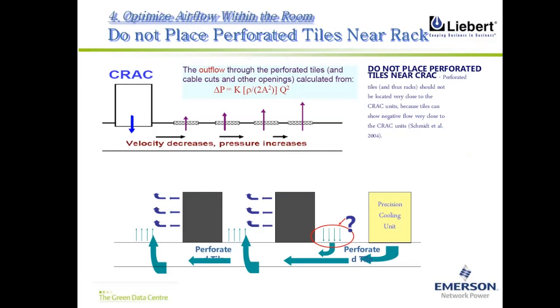This is one more typical arrangement of how we place the perforated tile. So if you can see at the bottom of the slide, you should never place the perforated tile just next to the cooling unit. If you can see what is happening, if I am putting my perforated tile just next to the cooling unit, there is a problem of airflow. There is a negative flow over here, and you can see the air is being sucked again from just before the first row of the rack.